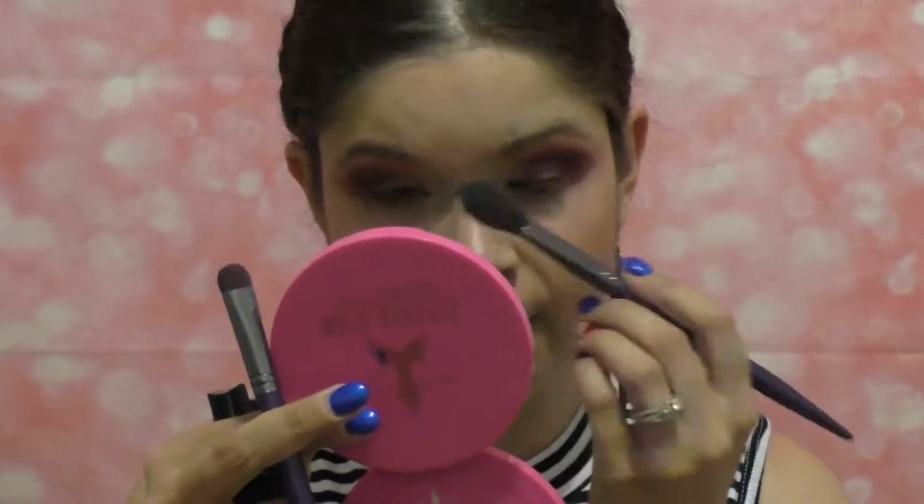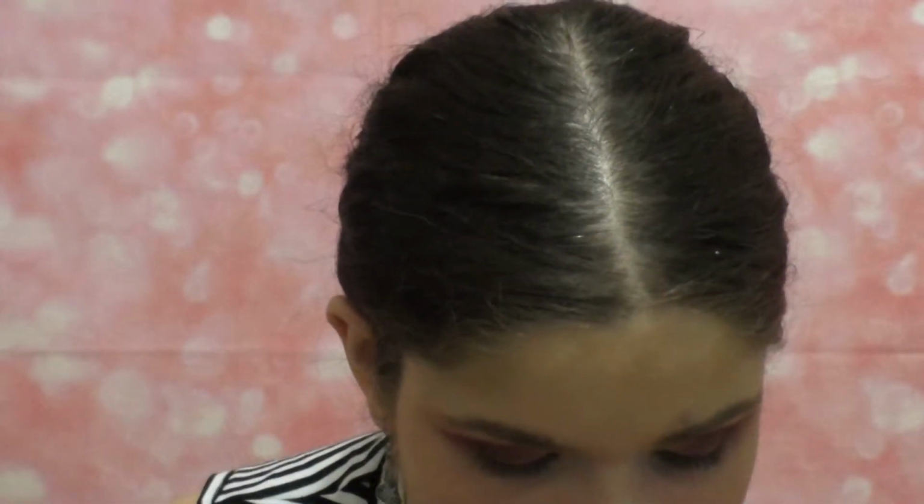I'm definitely getting a lot of fallout. I really had no fallout with the matte shades, but with the shimmer shade, there is definitely annoying fallout. And it's kind of clumping together. It's annoying because I actually did my base already. I'm going to use my brush wet and layer on top a little bit to see how that looks.